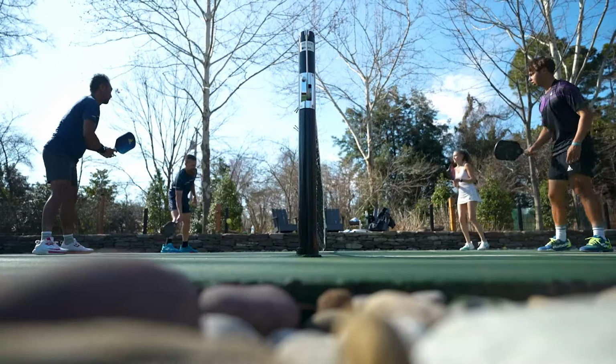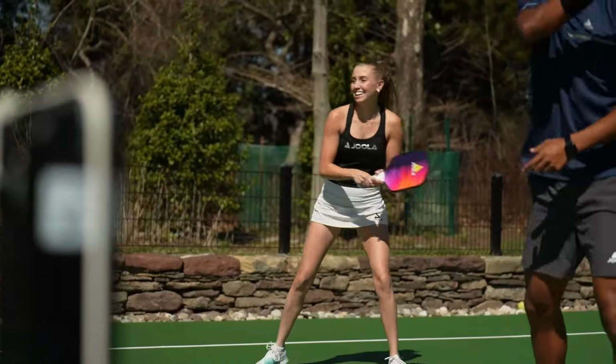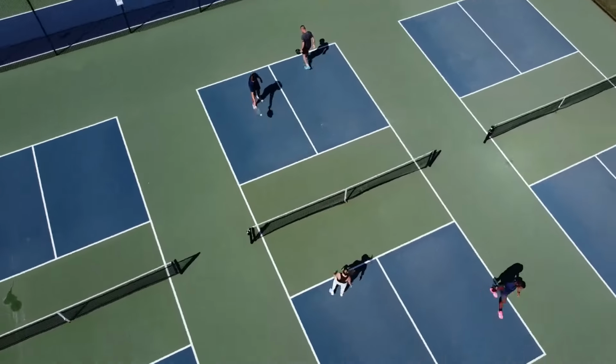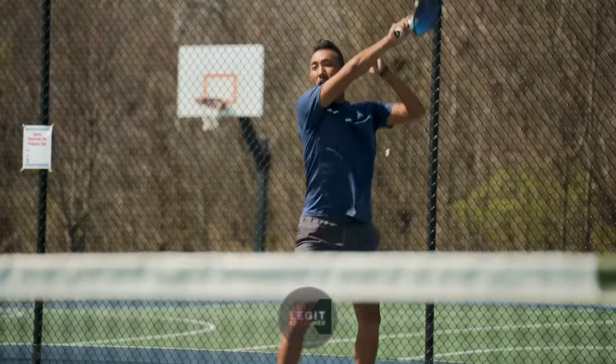Whether you're new to the game or an experienced player, these paddles offer the perfect combination of power, control, and comfort to enhance your performance on the court. We'll break down the key features and what makes each paddle stand out.